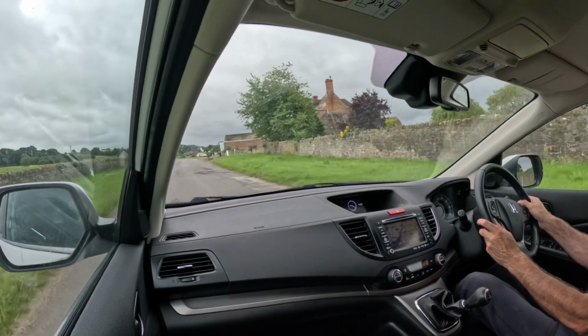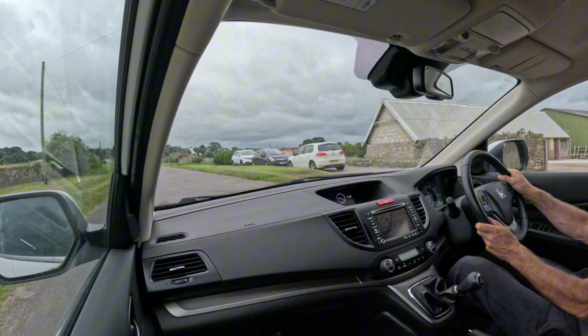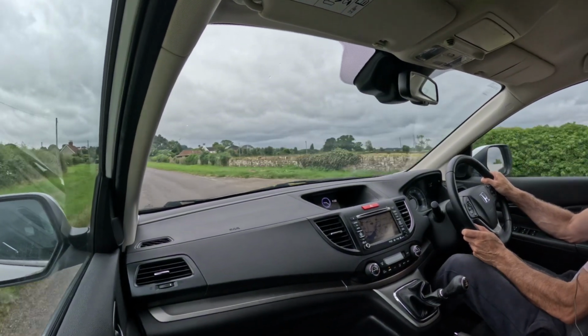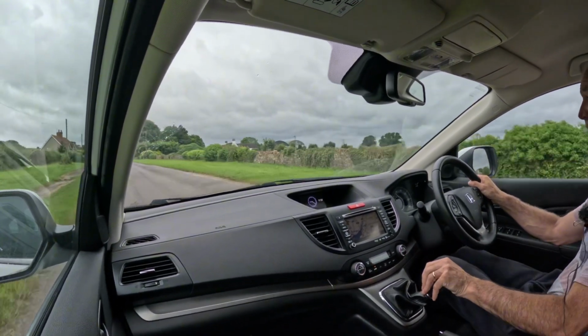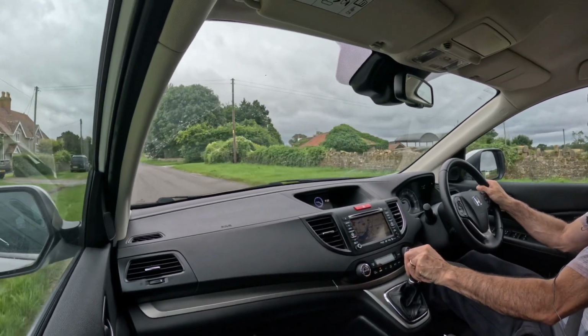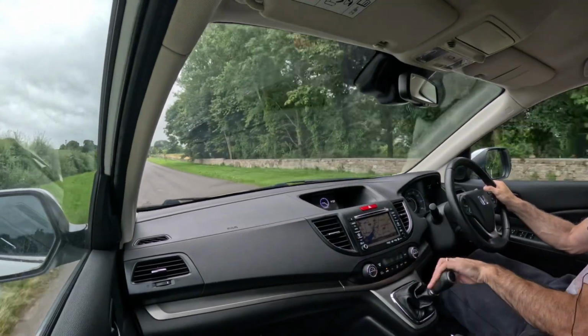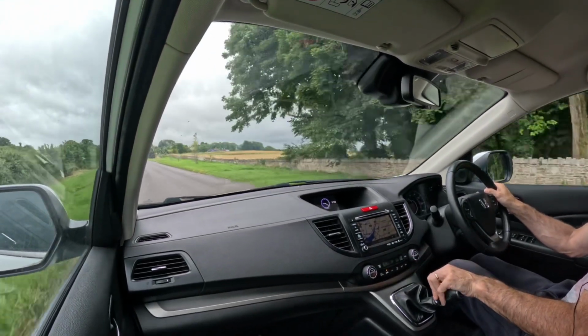Also, absolutely no clonks, rattles, anything from underneath the vehicle. All as solid as a rock. Brakes on the car, make sure no one's behind me, are excellent. Got lots of bite to them. There's no pulsing or vibrations coming back through the brake pedal, so all in good order there.